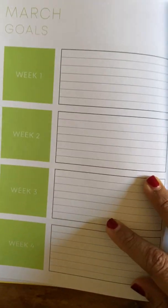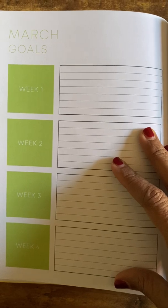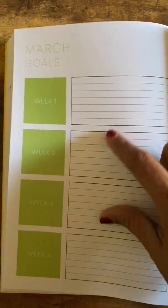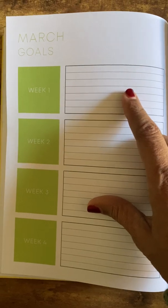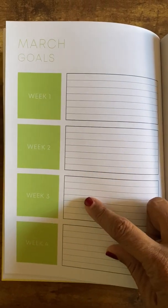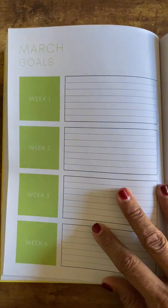Basically, what's happening is your goal at the beginning for 2021 is huge. You need to break it down into monthly goals. So you could say for the month of March, if you're trying to lose weight, I'm going to focus on losing just 2 pounds. So week 1, I want half a pound gone. Week 2, I want half a pound. Week 3, half a pound. Week 4, half a pound. And then you have 2 pounds.